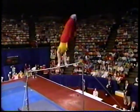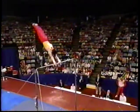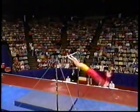Now this is difficult to do, folks. This is a very difficult event, challenging exercise. And once again, we're seeing it all day long. His maximum score, 9.0 on this event.